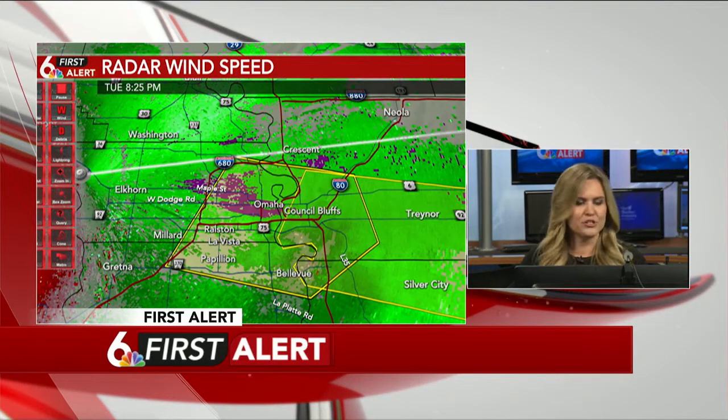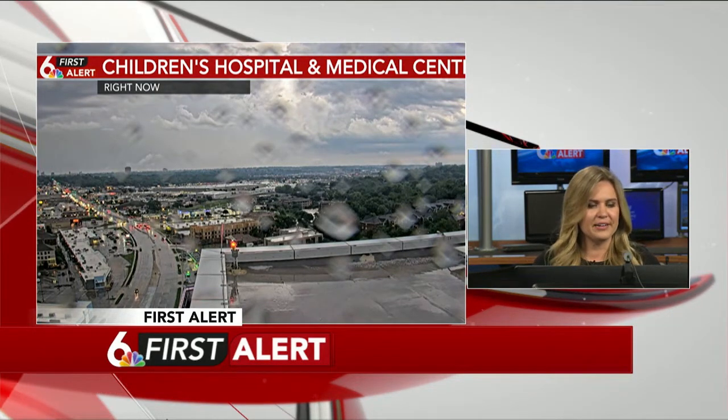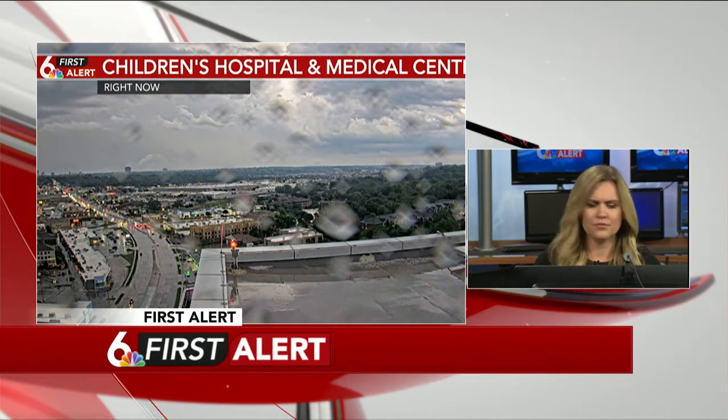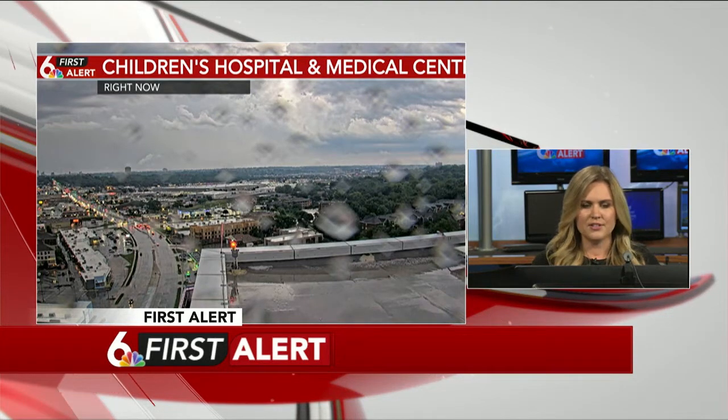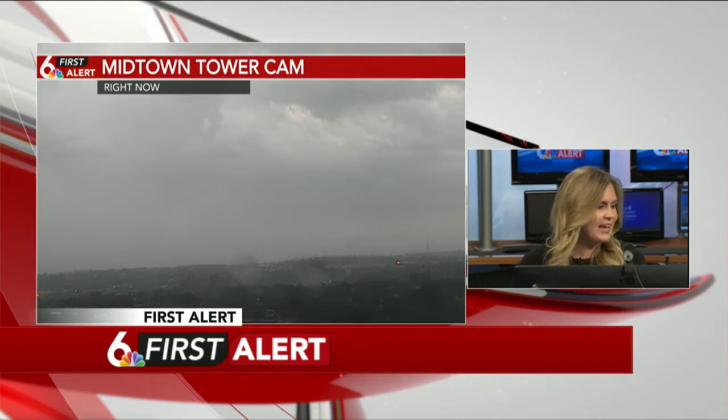Let me pull up our Children's Hospital camera, see how things are shaping up out there. You can see some signs of clearing. And pulling up our 35th and Farnham, this is our Midtown Tower camera. We are still looking at some very dark skies, but less of that heavy rain moving through. So that heavy rain is now making its way out to the east of Omaha.